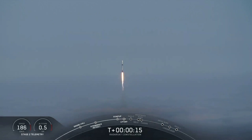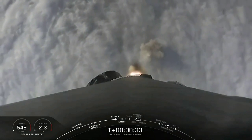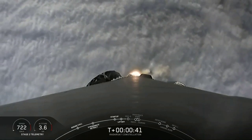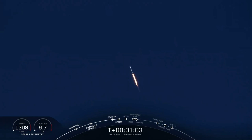Vehicle pitching downrange. Look at that. Stage 1 propulsion is nominal. It'd be even cooler seeing that come back down through the fog. Power and telemetry nominal. As you just saw, Falcon 9 had an on-time liftoff through the fog from Vandenberg Air Force Base. Approaching max Q. Vehicle is supersonic. Vehicle is passing through maximum dynamic pressure.